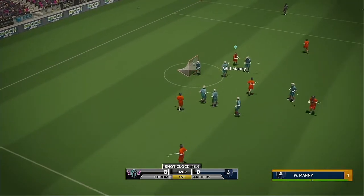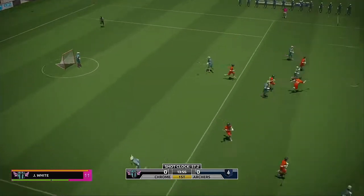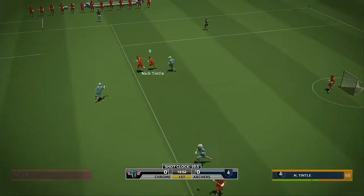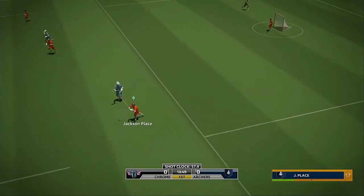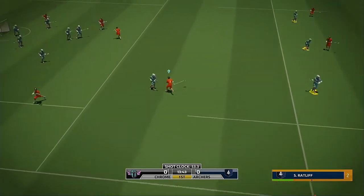Holman gets the pass. And stolen. Pass goes to nobody. That kind of thing could cost them if they're not careful. The home team come up with the possession. Chance for them now.